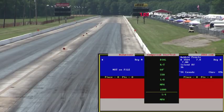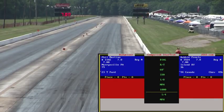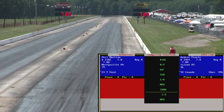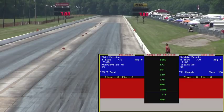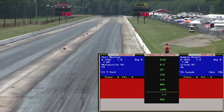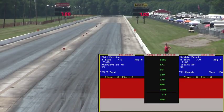And then Phil Martino Racing coming up with their T. Really aerodynamic T for what it is. Phil Martino out of Murrysville, Pennsylvania. Robbie Friels out of Island, Kentucky. 1994 Cannon chassis car with a 496 cubic inch engine. 23T over in the left lane.